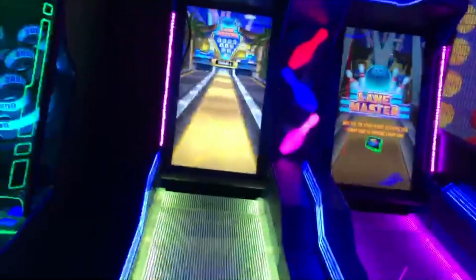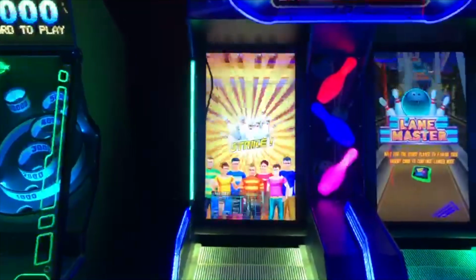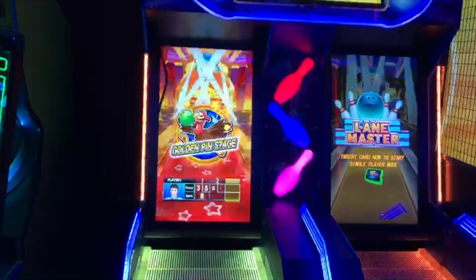I wanna show you guys the golden pin stage. It's pretty cool, man. Let's see here. Oh, there we go. Nice, we got the strike. Awesome. So what happens now is you get to go to this golden pin stage where there's like 100 pins. You have to knock out as many pins as possible. So let's see what we can do here, man. Here we go.